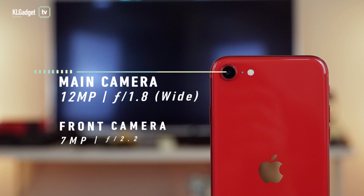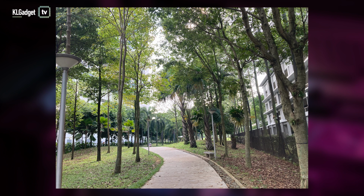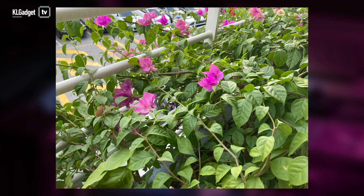For imaging, it has a single 12MP camera, the same one that you'd find on the iPhone 8, but it functions more like on the iPhone 11 thanks to the neural engine. Daytime images are sharp and colors are natural. There's smart HDR that does improve dark and bright areas in a photo like this. The sky isn't overexposed, while everything else is bright enough to see. Autofocus also has never let me down.